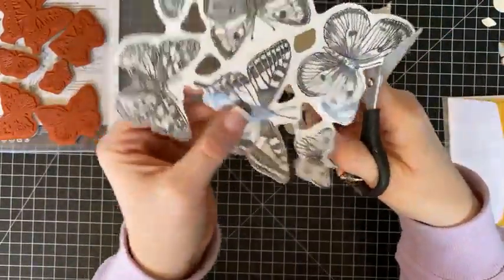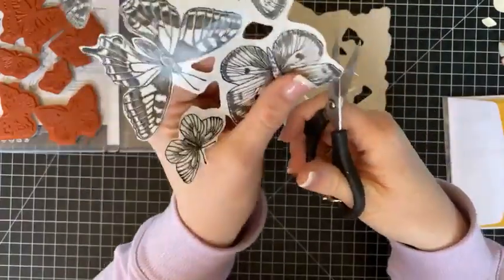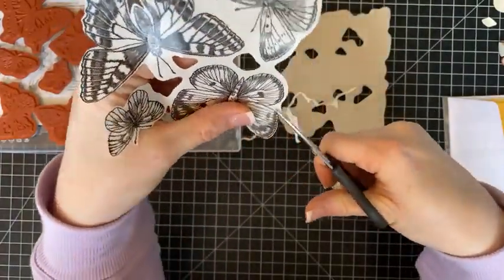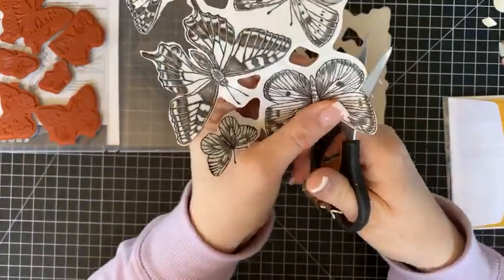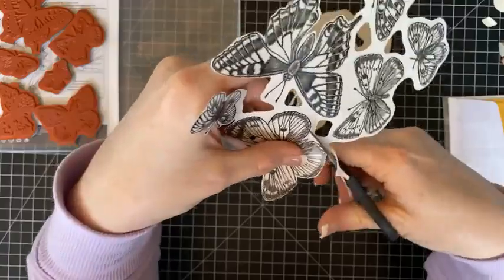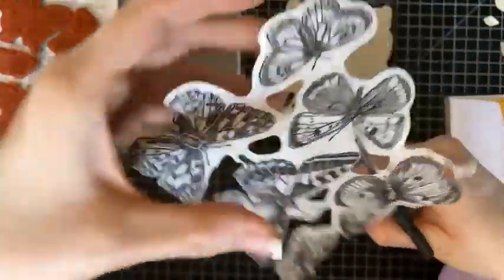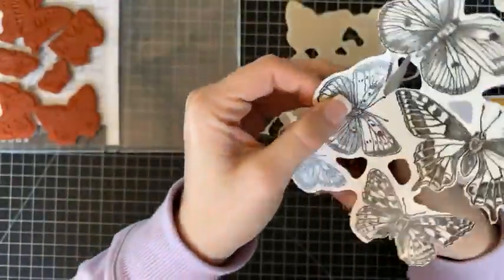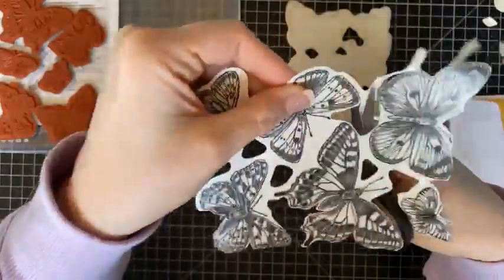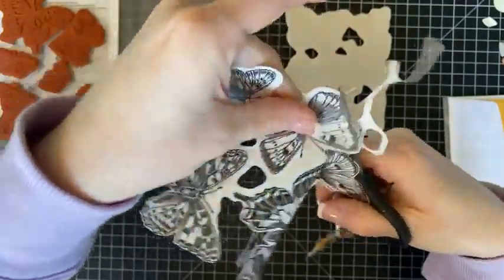Sorry guys, I didn't realize that this wasn't done. I would have done this off camera before I started, if I had realized. So let's just come in here. Get some more of that. It just makes it easier to release from that clear block and it doesn't damage your stamps.